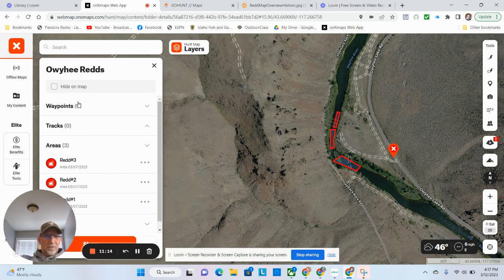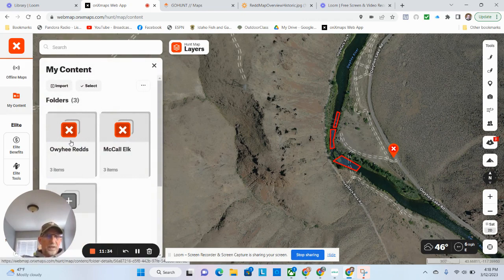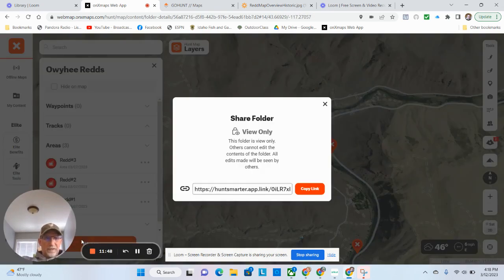If they all get thrown in the same folder, I can hide everything in that folder or turn them all on. And the most interesting part about that process is down here in the bottom is a button that says share. So here's my folder that I put all three of those Owyhee reds that I drew around there as shapes. Right here, hidden behind this, is a button that says share. If I click on share, it literally will create a URL that anyone could download.